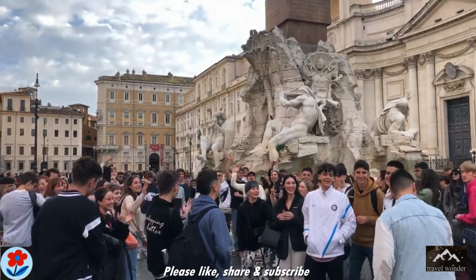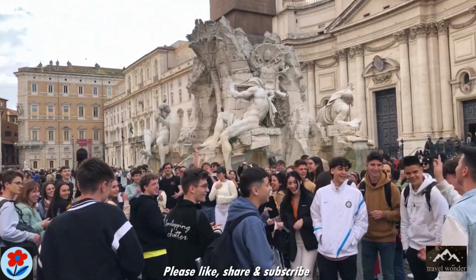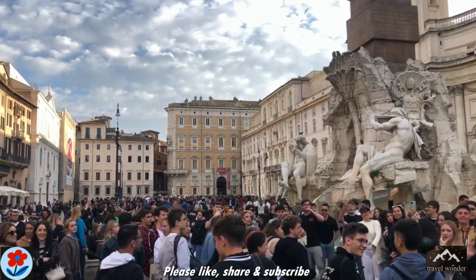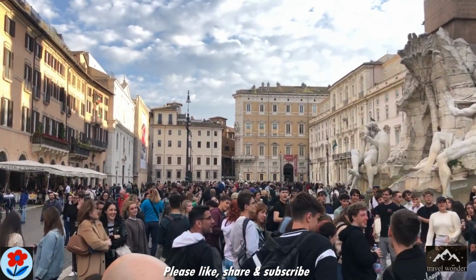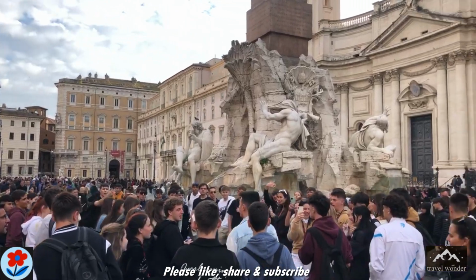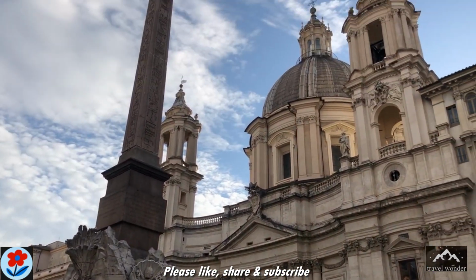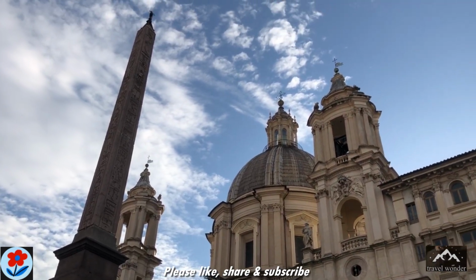Our next stop takes us to the Fountain of the Four Rivers, situated in the stunning Piazza Navona. Designed by the renowned sculptor Gian Lorenzo Bernini, this fountain represents four river gods, each symbolizing a major river from a different continent. The details and craftsmanship are truly remarkable, making it a must-see attraction in Rome.